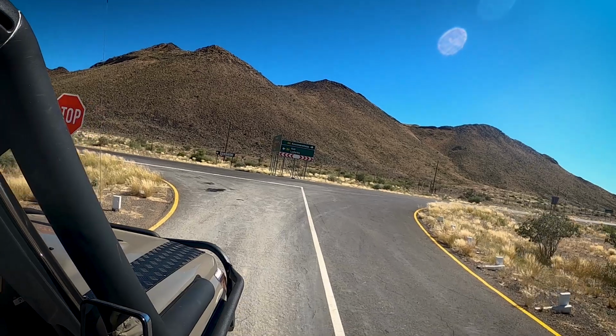Alright, so we just stopped here on the C12 and we're going to get onto the tar road now on the way to Lüderitz. We just quickly want to inflate the tires a bit because they were deflated to 1.2 bar for the gravel, just to make it more comfy. We're going to go up to 1.8 bar now, just to be safe.